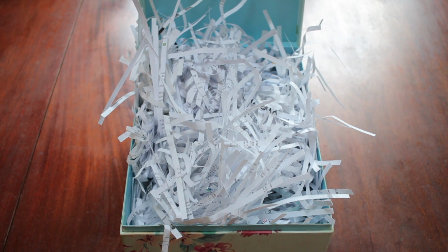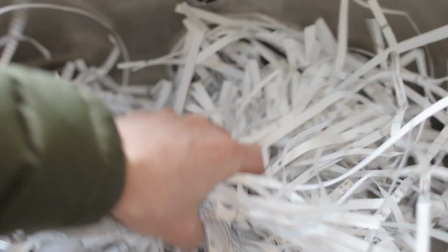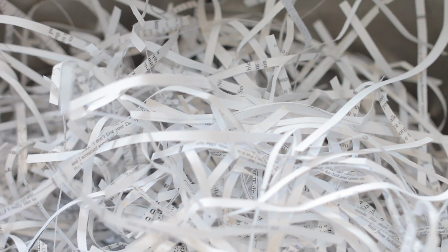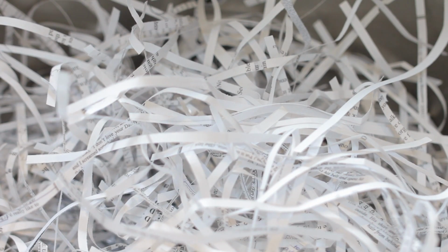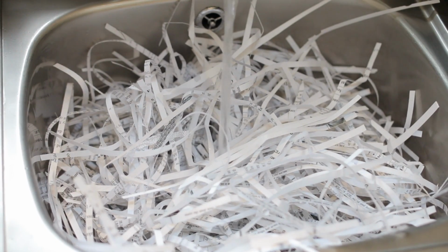To make paper, get yourself either your sink or a big huge basin. Place a couple of handfuls of shredded paper. Now, if you don't have a shredder, that's fine. Just tear the paper up into little bits and into the basin it goes. Fill it up with water.